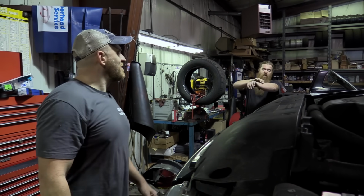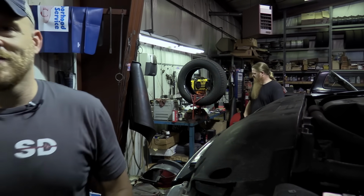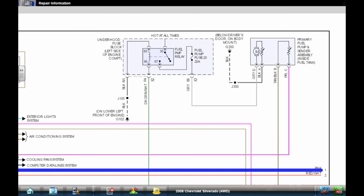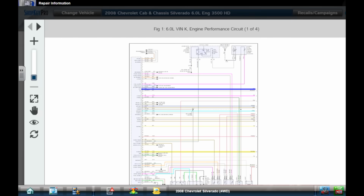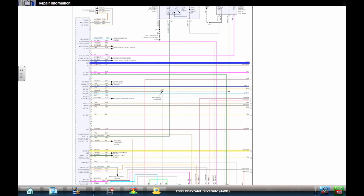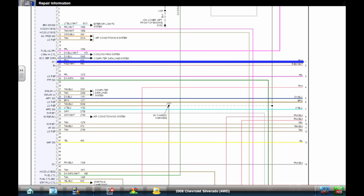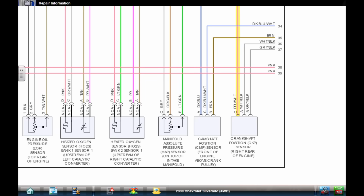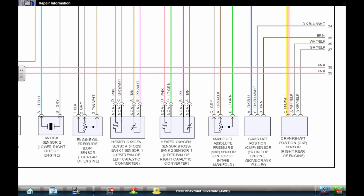And it was like touching the... All right. Okay, come on. Ooh. Valve, lifter, oil, manifold, assembly below the intake. What the hell? What is this mechanism? I need to know what I'm looking at. It says cam sensors, front of engine above crank pulley, but it's only got 3 wires. There's more than that.